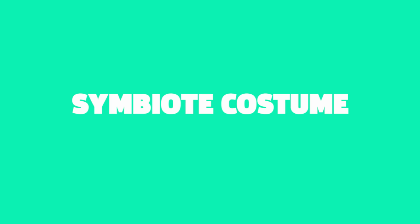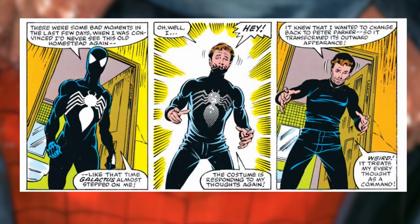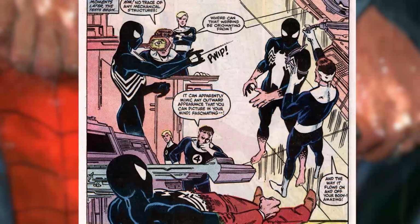Number 2, Symbiote Costume. On an alien planet, Spider-Man thought he was using a costume-making machine. He came into contact with an alien symbiote. The new costume obeyed his thoughts and could change its appearance. Unfortunately, the costume wanted to bond with him permanently and take over his body. Spider-Man removed the costume and had it contained with the help of the Fantastic Four.